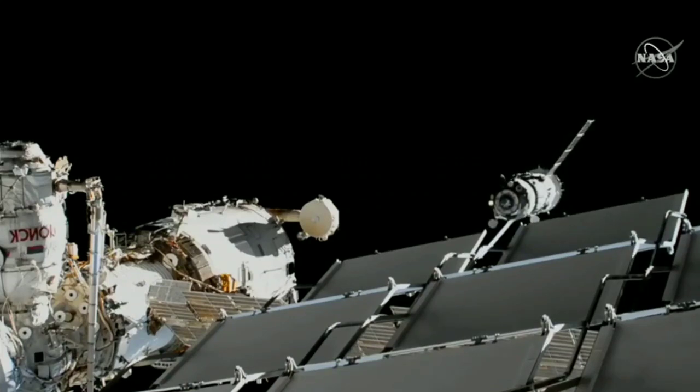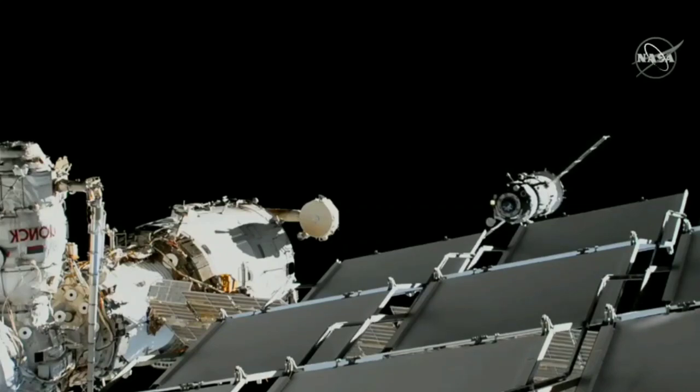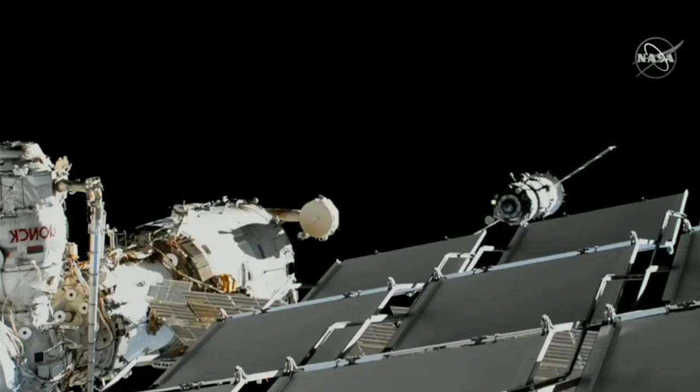Skvortsov in the final stages of executing the roll maneuver that will put the Soyuz in the correct orientation to begin his fly around and repositioning of the MS-13 above the Poisk module that you see on the left side of your screen. The International Space Station crossing the Black Sea. Everything proceeding well with this relocation maneuver that will ultimately result in Monday night's return of the unpiloted MS-14 Soyuz vehicle for a docking to that aft port of Zvezda.